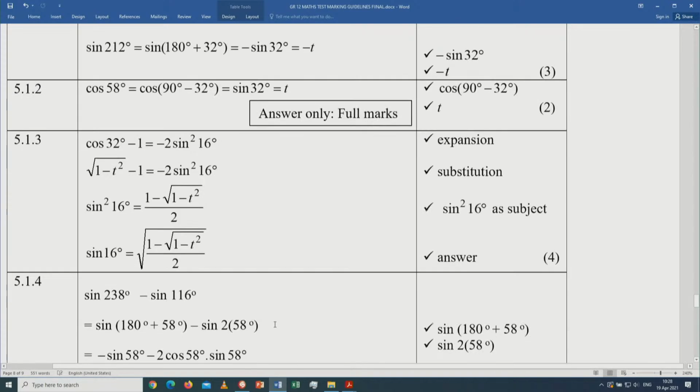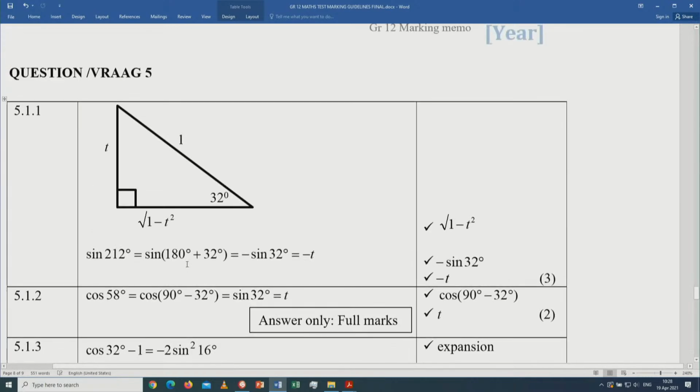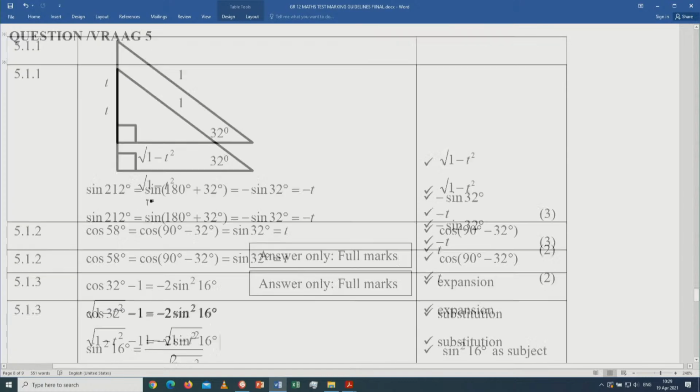Last question, 5.1.4. The sine of 238 degrees minus the sine of 116. A bit challenging because now you try to link it to the diagram. But if you link it to a diagram, like I said earlier, it's important as we teach these learners this type of problems, they must write down the sizes of all angles. If they draw a right angle triangle, here it is drawn. This angle is 90, this one is 32. Then it means that one must be 58 degrees. The one on top there should then be 58 degrees.